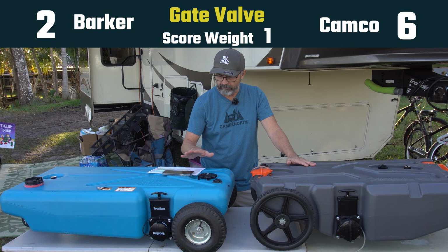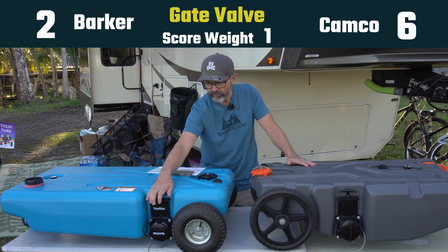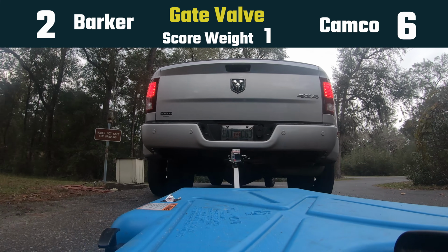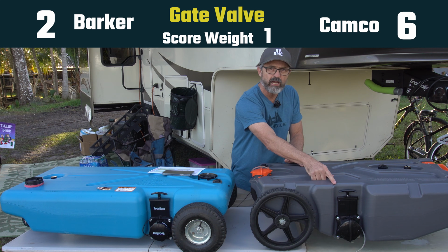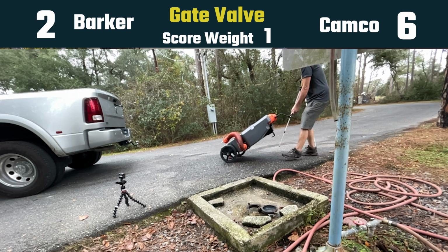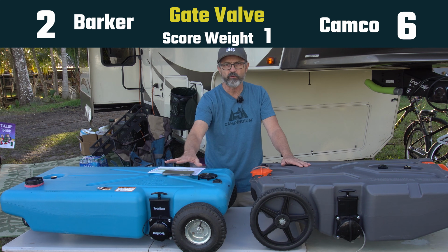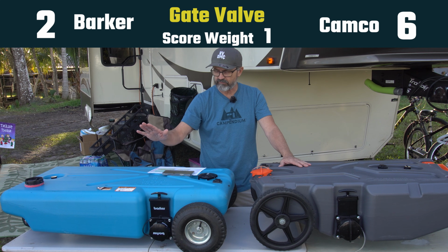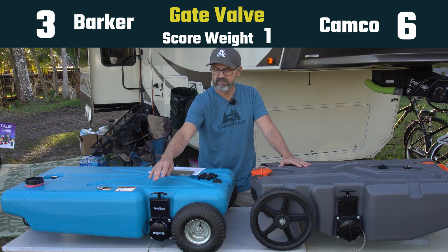The other weird thing is that the Barker has the tote tank gate valve on this side, which makes sense. You're pulling up to the dump station, it'll be on the same side as the driver's side. This is on the opposite side, so depending on how you come into your dump station, it's on the opposite side. So it's weird, they're both on different sides. But I'm gonna have to give that score to the Barker Tote-Along because it has the gate valve on all 4 sizes.